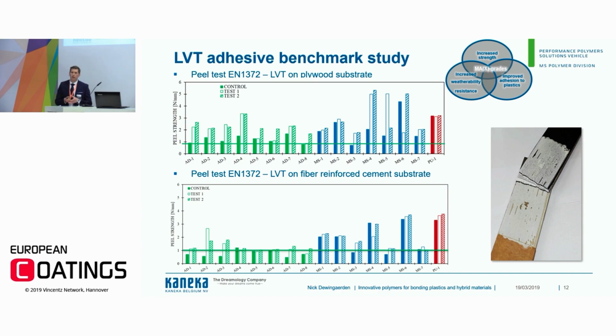The control test is actually 28 days curing. Test 1 is 20 days curing, continued by 20 days curing at higher temperatures, for instance 50 degrees. And test 3 is the same, but 41 days at 50 degrees, according to the EN 1372 norm.